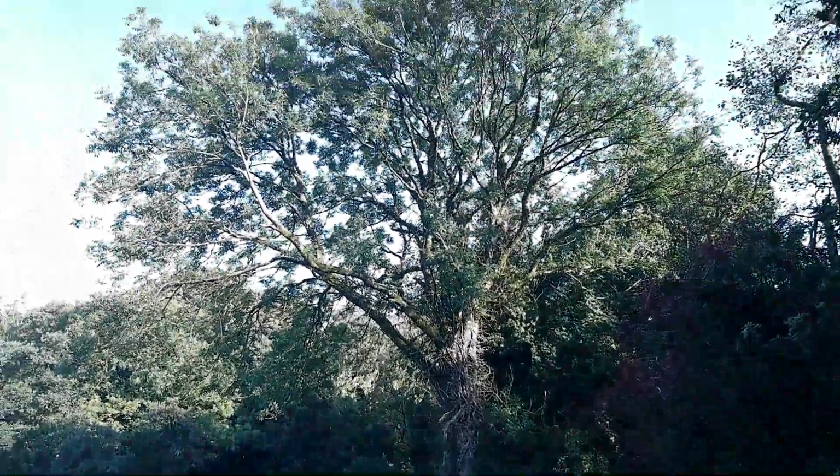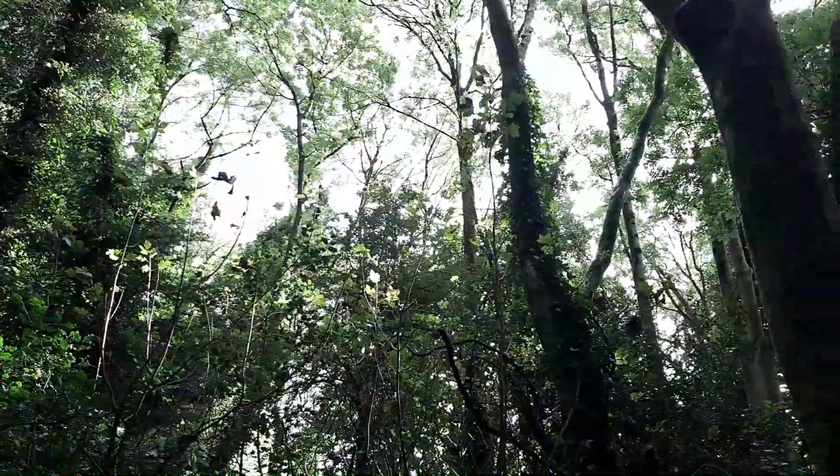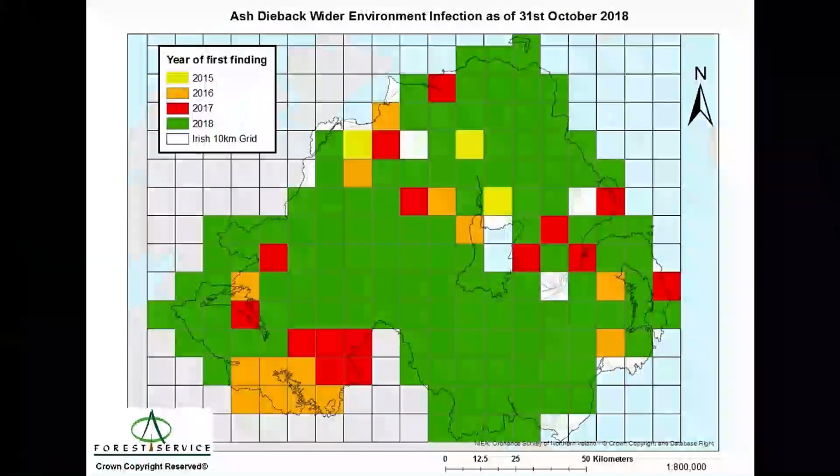Another issue is that of ash dieback. It hasn't reached this area, but it is about a county away, which is probably roughly about 15 miles. It should be thought about.